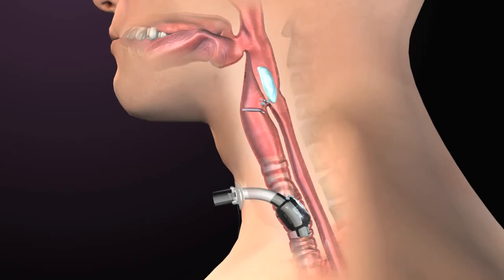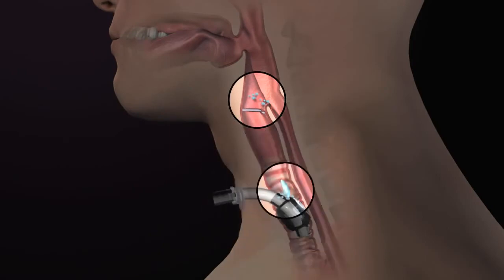Reduced sensation in the larynx and pharynx leads to pooling of material in the airway, and also reduces the protective cough reflex, which is necessary to clear the larynx and trachea when penetration and aspiration occur.